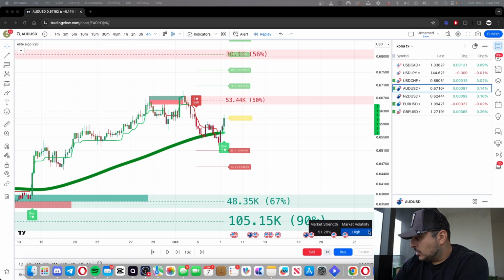As we can see, market volatility is high, which is good. It tells us that there's a lot of volume in the market. This is exactly what we want, guys. So we can take this trade right here and target TP1 or TP2. So we go ahead and do that.